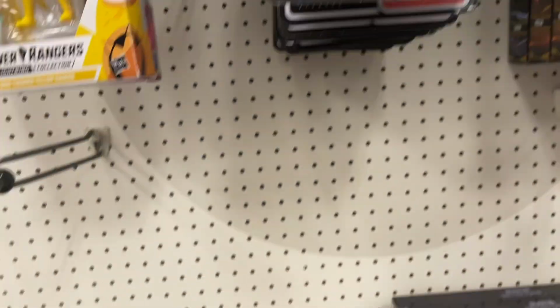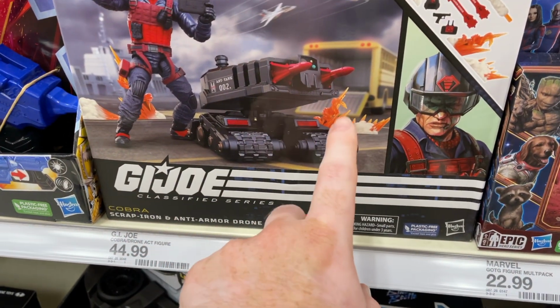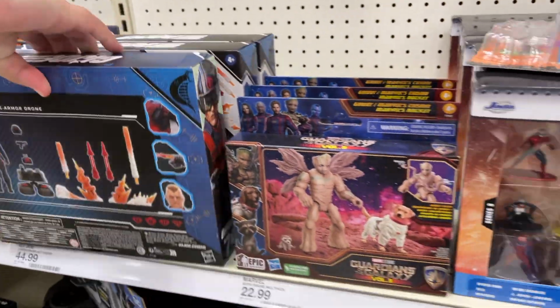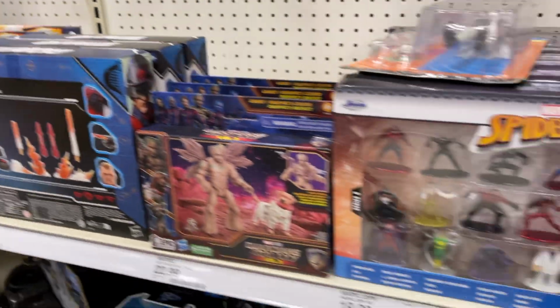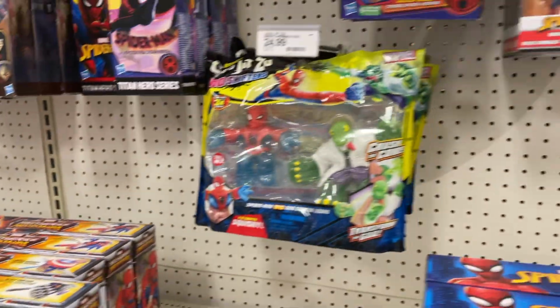And moving a little further south, we have Scrap Iron. Ah, that looks so cool. The blast effects he comes with look really cool. And the face sculpt for the damage. Man, we're really seeing a good bunch of new stuff today. So we got our 97 stuff. Today was a good day to come out.